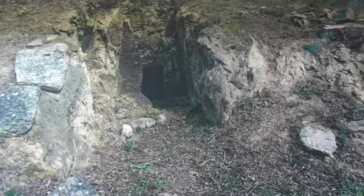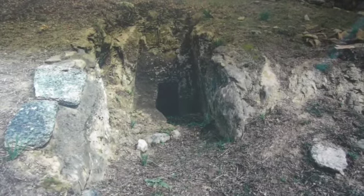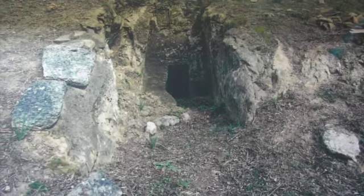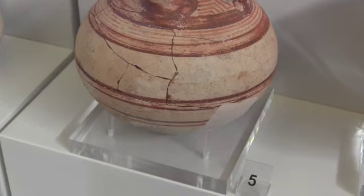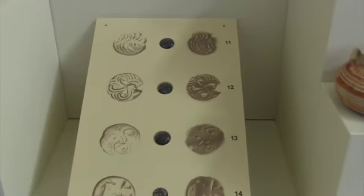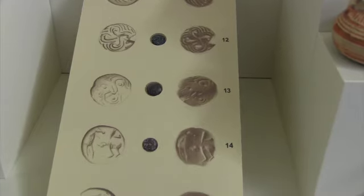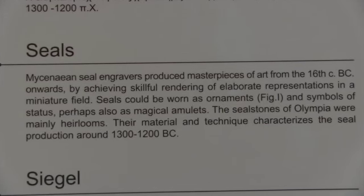This is a Mycenaean chamber tomb in current condition. Again, notice that trapezoidal formation there. Again, would have been a grave utensil called engraved stirrup jars. I don't think that's the correct word. Rather, I think they are seals.